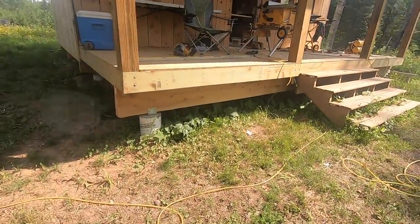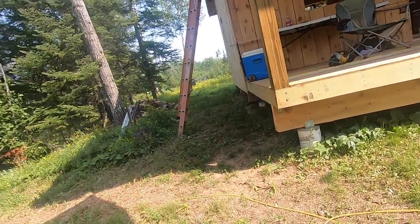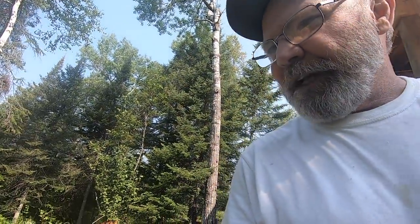Well, we're going to have to see what these taste like. Man, are they flavorful. That's just amazing. And, you know, right off my deck. That's what's kind of cool about this property. Anyhow, a little excursion while I was procrastinating taking that fiberglass ladder in.